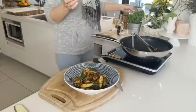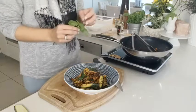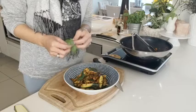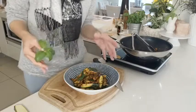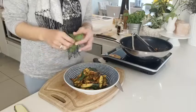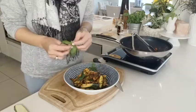I think we've got a question over there. Yes, Mahi. Susan Carr asks, can we use zucchini noodles? Yeah, you can, but you know what, Susan? If you were to stir fry zucchini noodles, all the liquid will come out of it and be really soggy. So I wouldn't suggest you do that. I would suggest you actually go with your slices of zucchini.